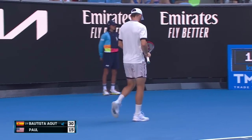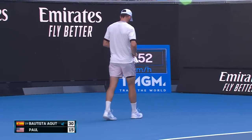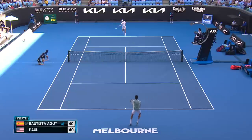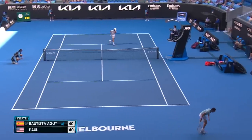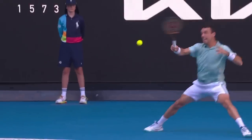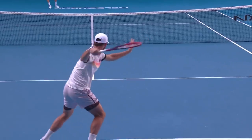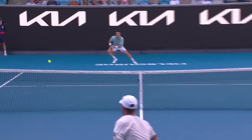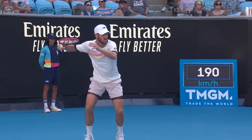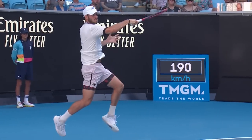It was a very frosty handshake at the end of the match, that's for sure. 30-50. But so far, Paul is showing a little extra weight of shot from the back of the court. Bautista Agut is used to tracking down that sort of ball, but he's being beaten for pace.